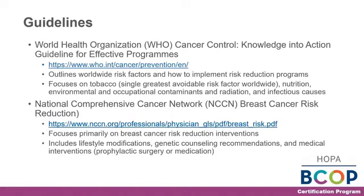Then next is the National Comprehensive Cancer Network, NCCN Breast Cancer Risk Reduction Guidelines. Again, these are really focused on breast cancer, obviously, by the name, but look specifically at risk reduction interventions. This includes lifestyle modifications, genetic counseling recommendations, and medical interventions such as prophylactic surgery and/or medications.